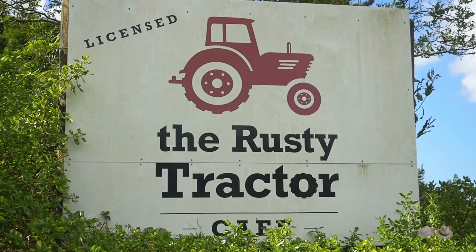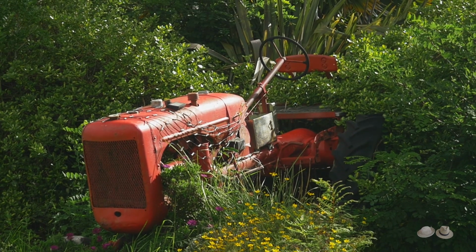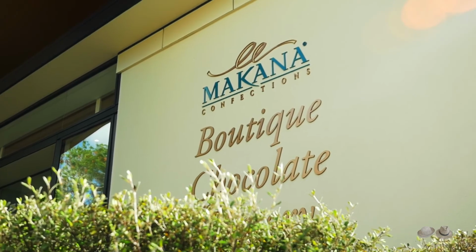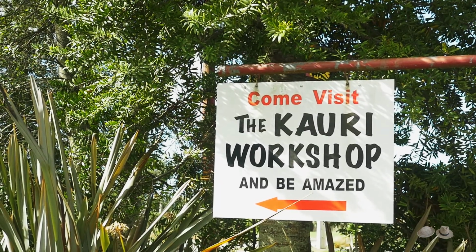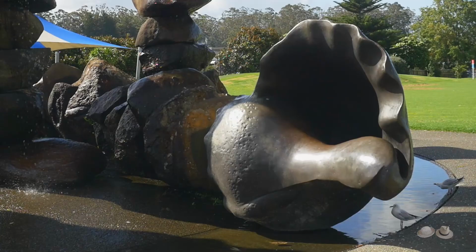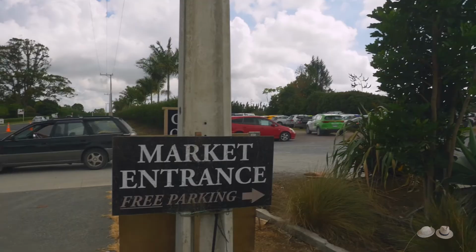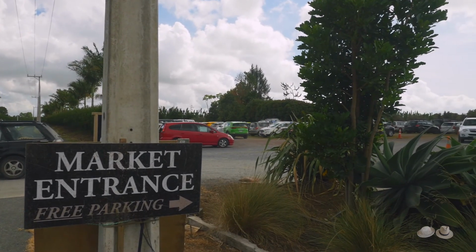This well-to-do society of orchard owners acted as a magnet for various artists, artisans, and art lovers from around the world. Today, Kerikeri is one of the most cosmopolitan small towns in New Zealand. Even our weekly market is organized in an old fruit packhouse.